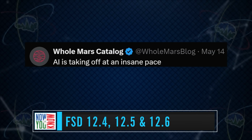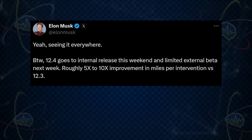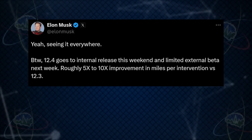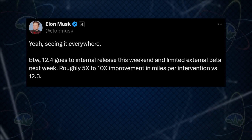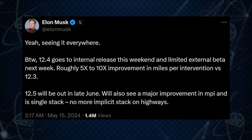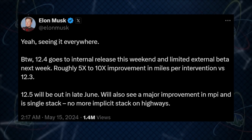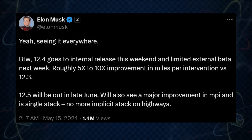So Holmar's catalog posted, AI is taking off at an insane pace. And Elon replied, yeah, seeing it everywhere. By the way, 12.4 goes to internal release this weekend and limited external beta next week. Roughly 5 to 10 times improvement in miles per intervention versus 12.3. 12.5 will be out in late June. We'll also see major improvement in MPI and is single stack. No more implicit stack on highways.